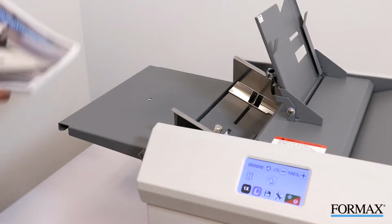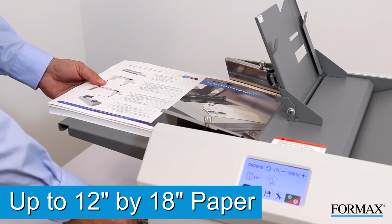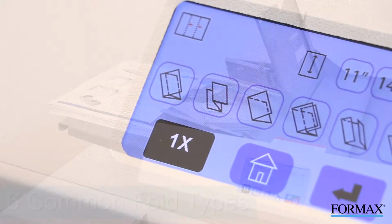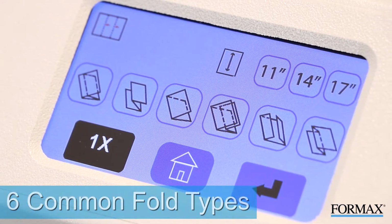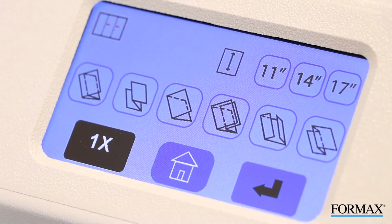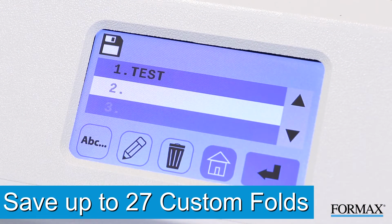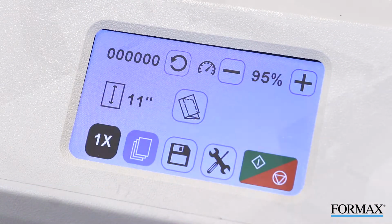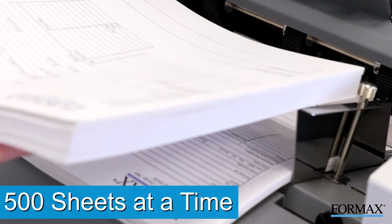The FD386 can fold sheets up to 12 inches by 18 inches and is programmed automatically to set 6 common fold types in 11-inch, 14-inch, and 17-inch lengths. In addition, up to 27 custom folds can be programmed into memory for recurring unique applications. Fully loaded, the FD386 in-feed holds up to 500 sheets at a time.